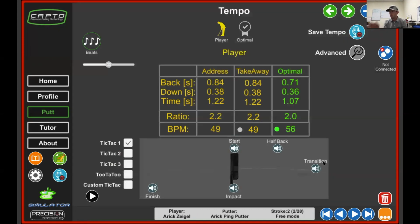So it does give you tempo. A lot of people are interested in the tempo. So it gives you the tempo of the player. So in the top corner here, we have player, or we go optimal. For the player, there's two different ones, address and takeaway. Address is ultimately measuring when the handle starts to move, so when the grip starts to move, whereas takeaway is measuring when the head of the club itself starts to move.